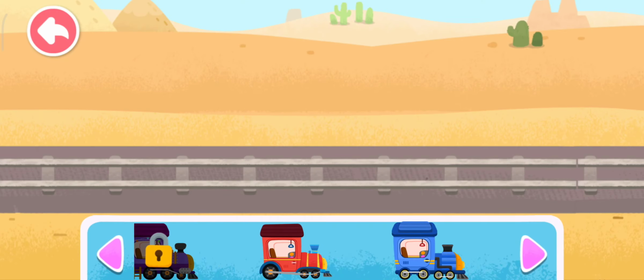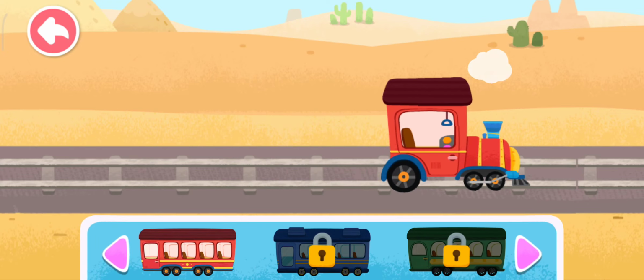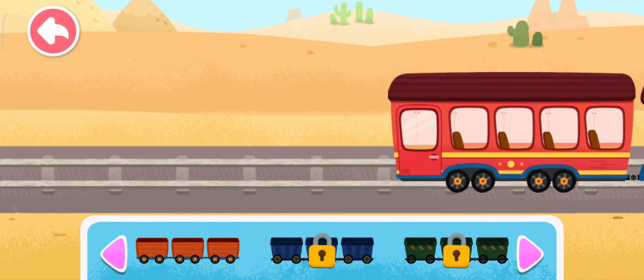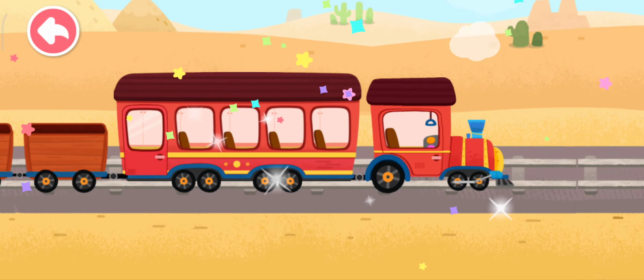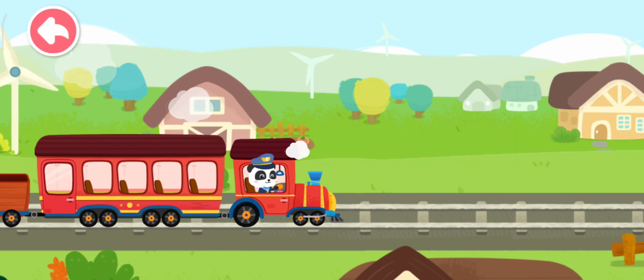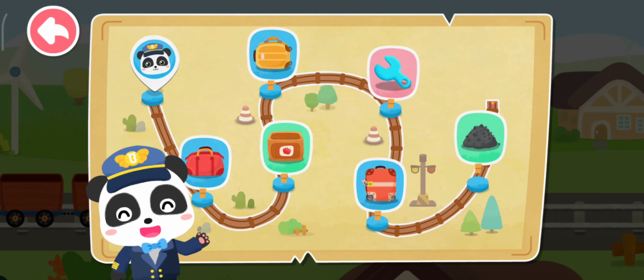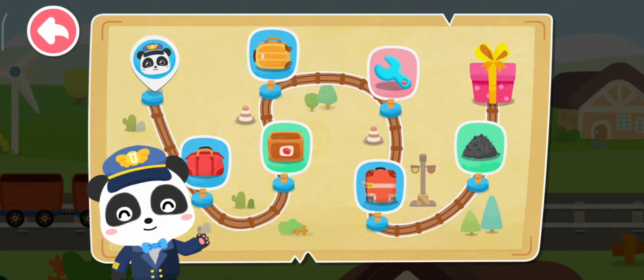Let's assemble a little train. Wow, your train looks great. Let's set off. Welcome aboard BabyBus train. I'm your captain, Kiki. The train is about to start. Let's set off.